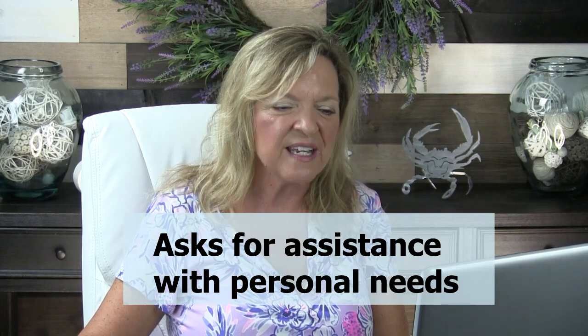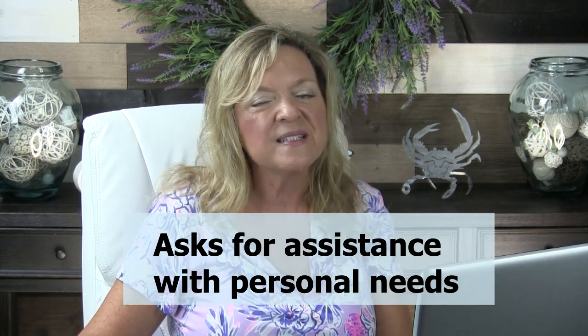The next milestone is ask for assistance with personal needs. So by the time a child with typically developing language is 24 to 30 months old, she or he can ask for help meeting their own personal needs. So on an assessment tool, this task is listed to judge how a child will initiate a request that she can't, for a task that she can't perform on her own, like washing her hands in the sink or going to the restroom.